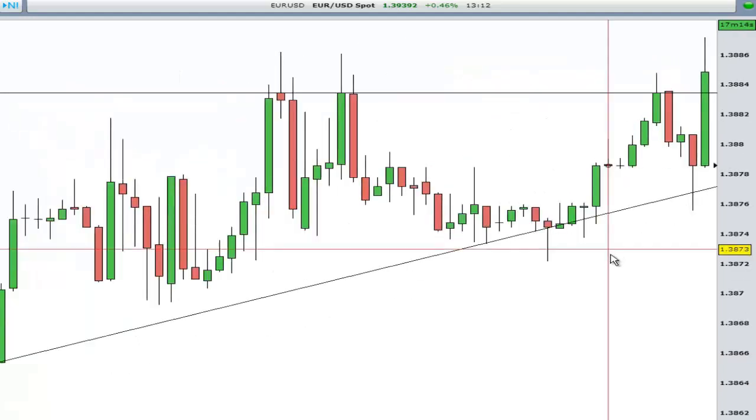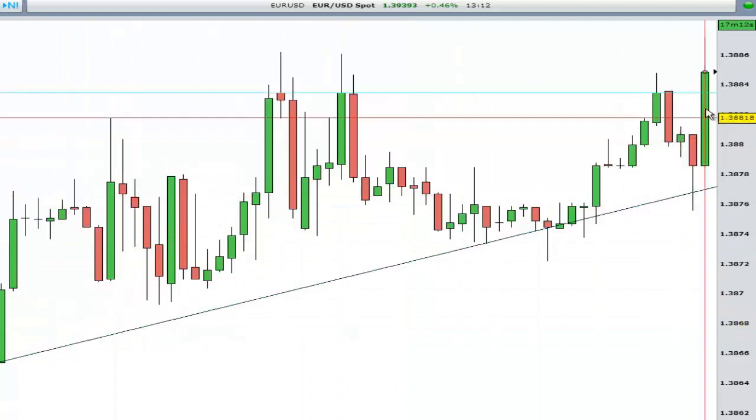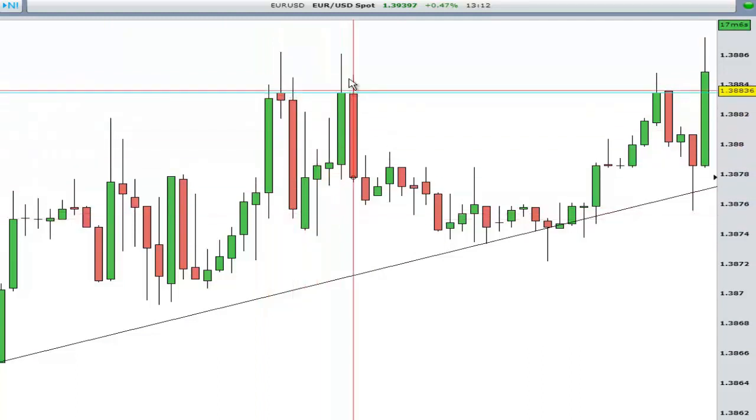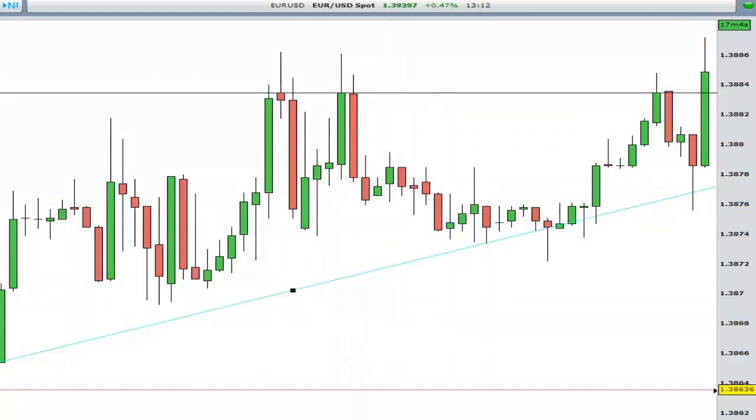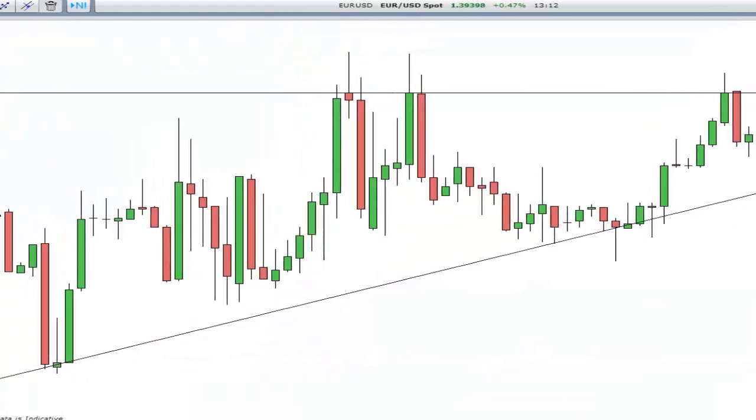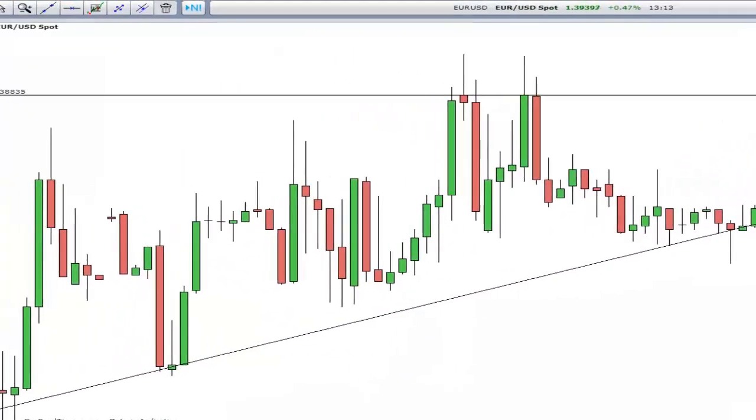Okay, let me just, so I'm zooming in again, so what we're looking at is a closer view than this. You can see here that the market hit resistance here and then bounced off, hit resistance here, and came down. You can see it's pressurizing.